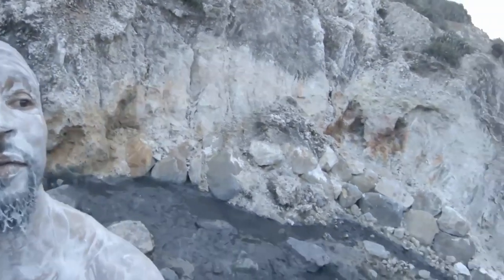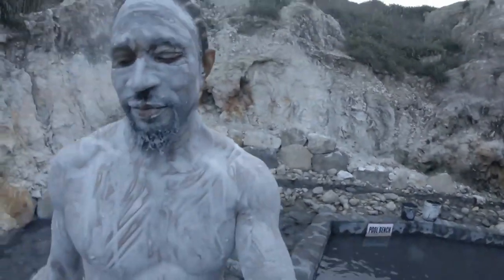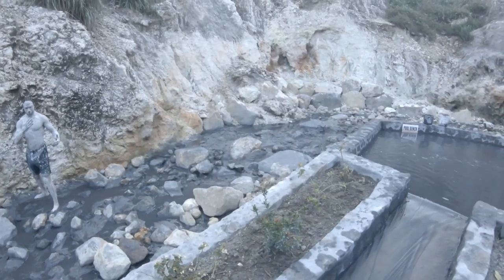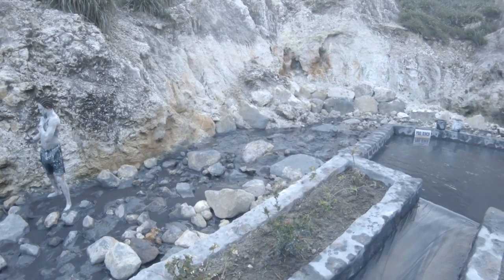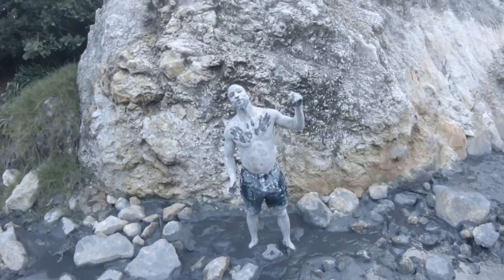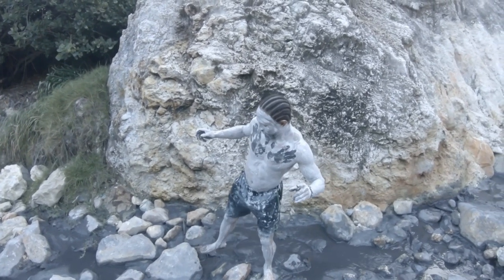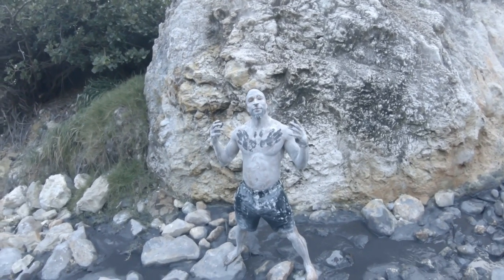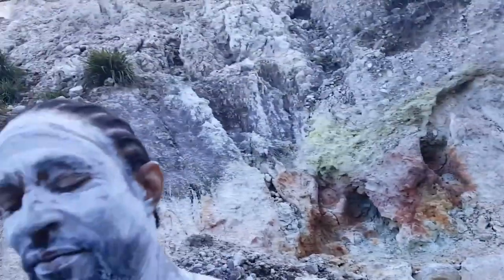Taking me a sulfur bath. See the volcano steam? That is the volcano. That's the steam from the volcano. Came out to the sulfur springs. This is one of the world's active volcanoes that you can visit. So right now, I am taking me a sulfur bath. I'm exfoliating my skin.